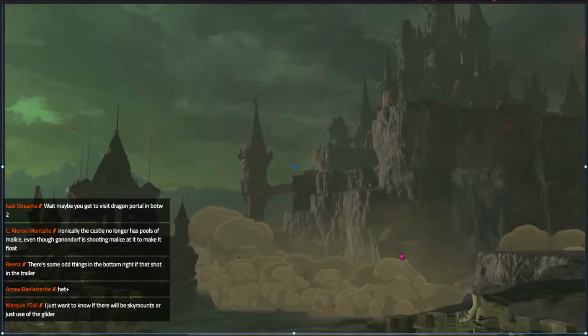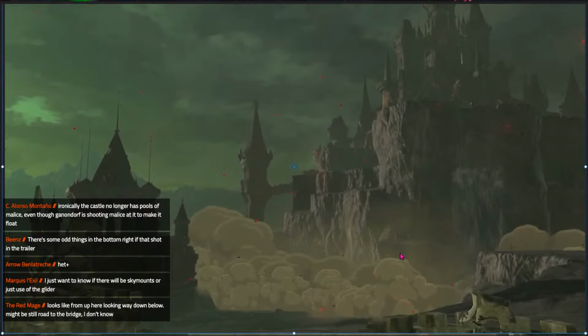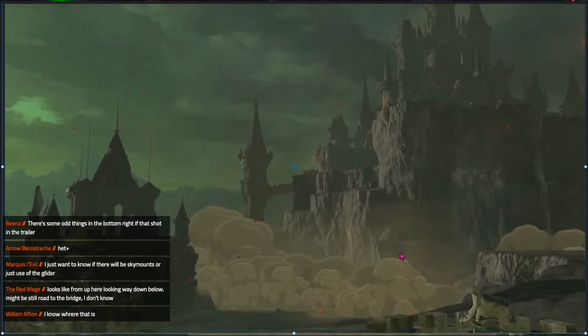And zoomy zoomy. And there's the observation deck, the room. I believe that's it. Yep, that is it. Oh geez. Ultimate Revali's Gale. Revali, whatever.